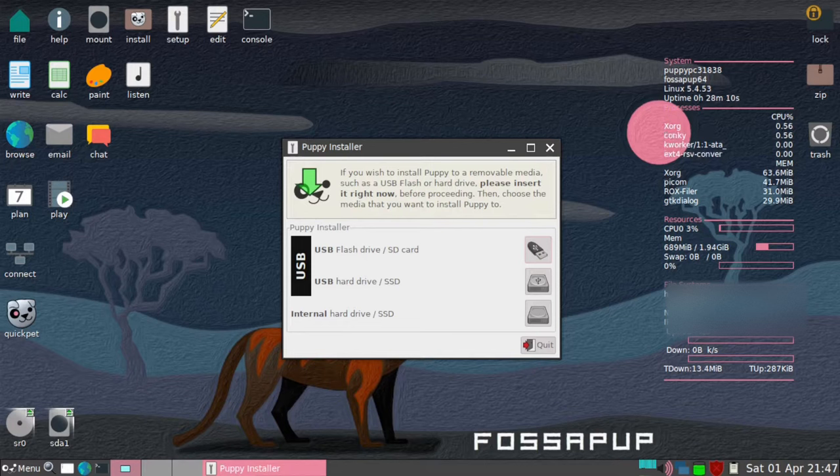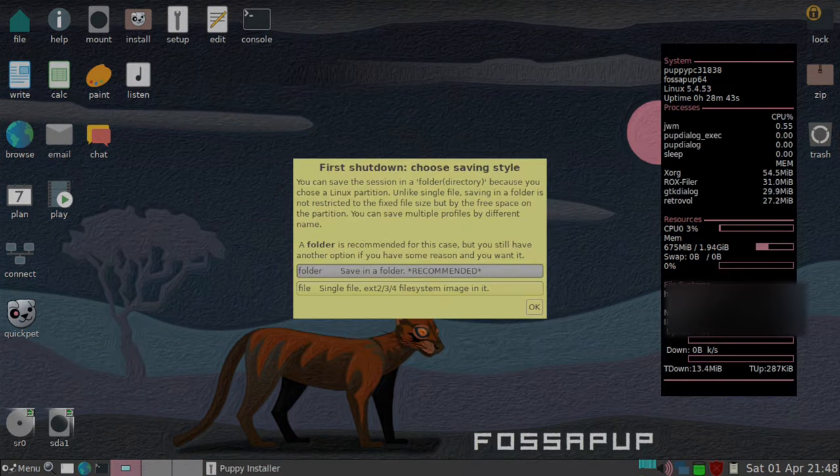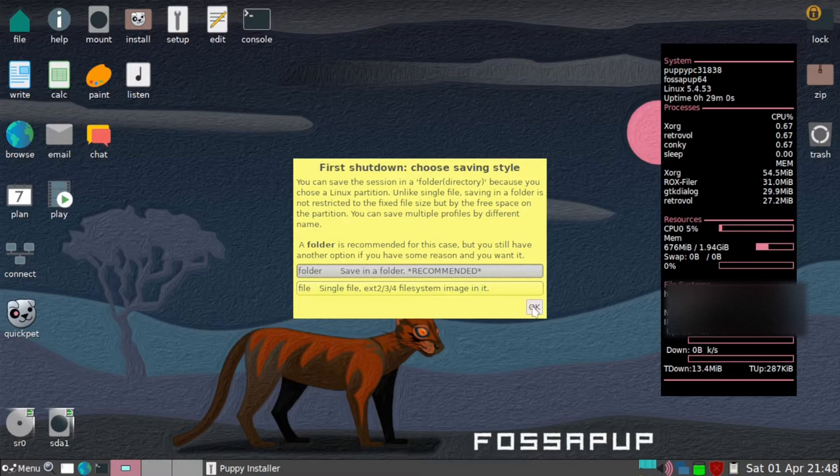Only one way to find out. Gotta reboot it. Okay, it has a first boot shutdown. There's a couple of screens that I forgot to record. Folder, saving folder recommended. File, single file, saving folder recommended. Okay, we'll just click on that one. And okay.